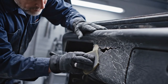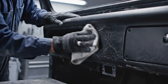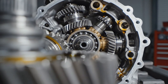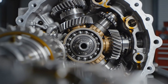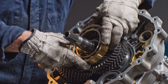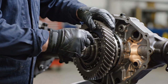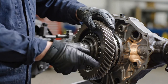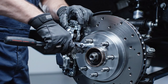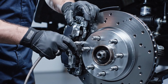A skilled restorer meticulously repairs the Jeep's dashboard, seamlessly blending cracks and restoring original texture. Gloved hands meticulously inspect the Jeep differential's clean ring and pinion gears, ready for overhaul. New calipers, rotors, and pads are meticulously installed onto the Jeep's wheel hub, enhancing critical safety.